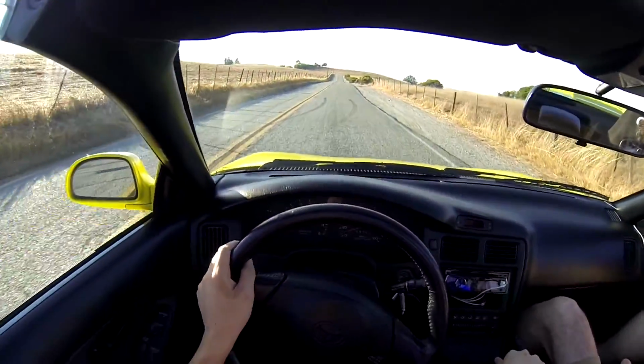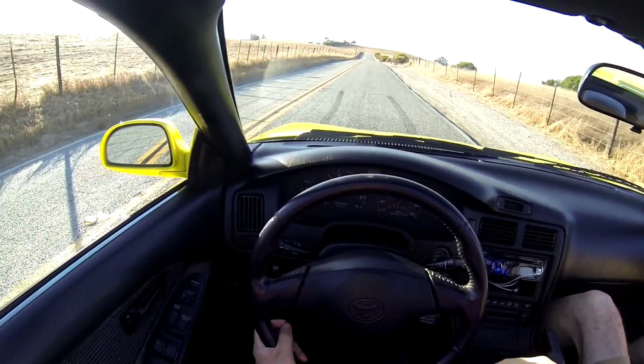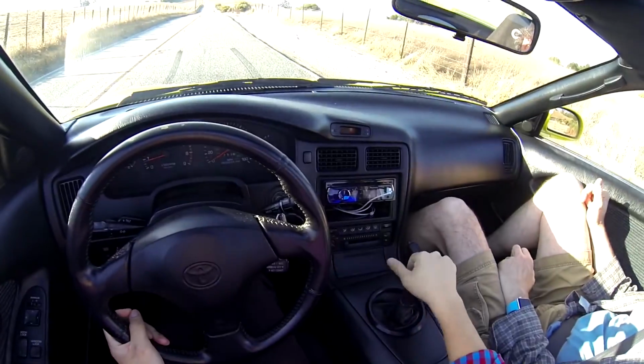Okay, so let's see how this thing does. The only really heavily turbocharged car I've driven before is a WRX, so I'll see if this feels similar to that.